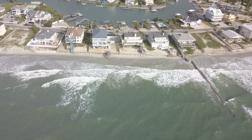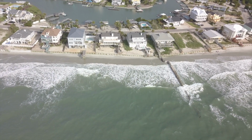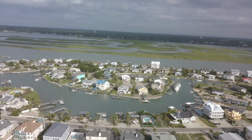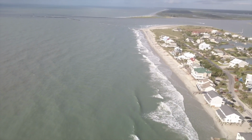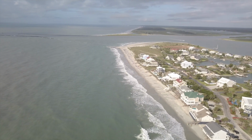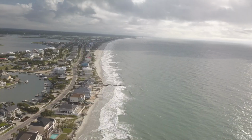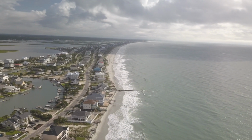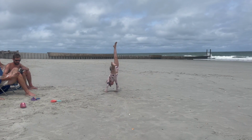Now here's some aerial video off the beach, flying off the beach a little bit, looking back, looking out one last time over the marsh area. Yes, looking south, that's Huntington Beach State Park. You keep going south, there's Pawleys Island, Litchfield, Georgetown, Charleston, Kiawah, Hilton Head, on down. This is north, up the Grand Strand, Myrtle Beach, North Myrtle Beach.